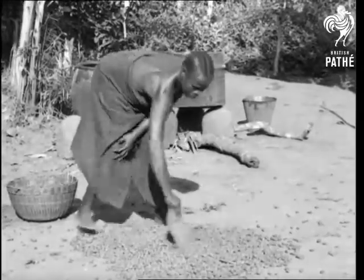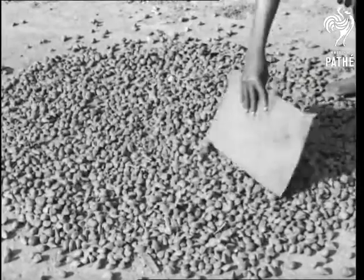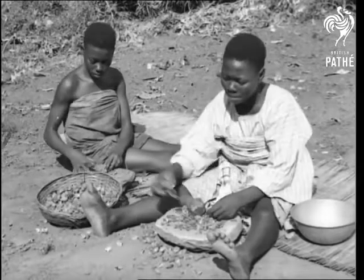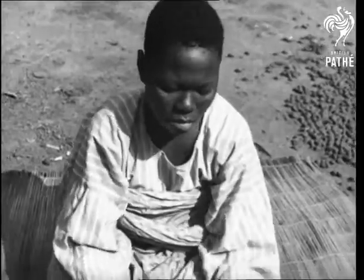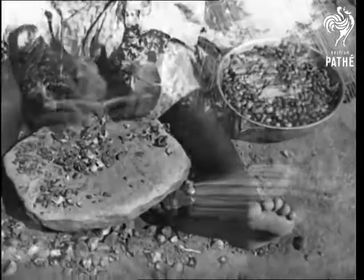Special machines are now being used in some places to crack the shells, but many people still obtain palm kernels in the old way, cracking the shells by hand. So you see we get two products from the oil palm tree, palm oil and palm kernels. But we have no machinery for extracting oil from the kernels, so they are exported for treatment.